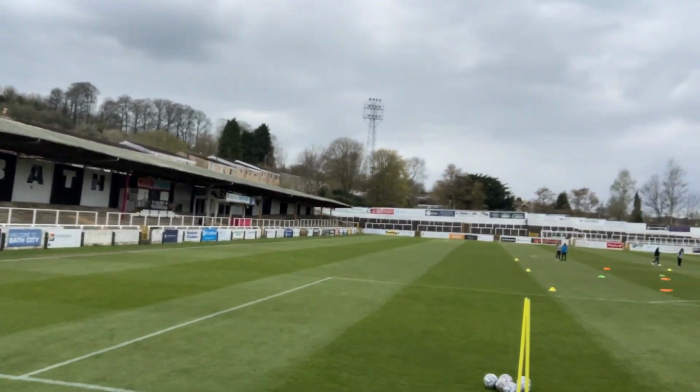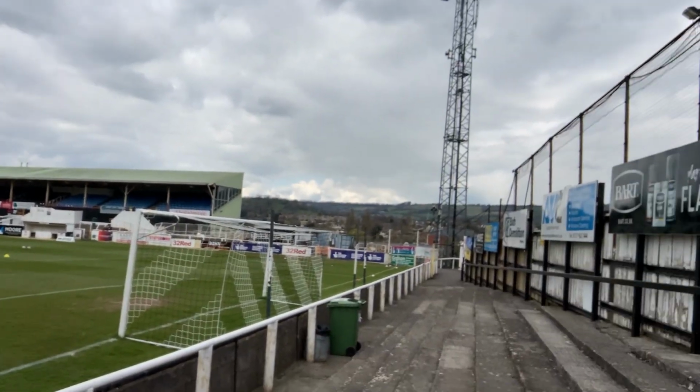So we are at Twerton Park. I really like this. I think I've seen a stadium like this before. It's quite old-fashioned. A lot of people might call it quote-unquote run down, but I like the style of this because it feels like retro. It feels like you're going to a football match in like the 1980s or something. But it's a really cool view. Nice and scenic. You get a view of the lovely city of Bath.